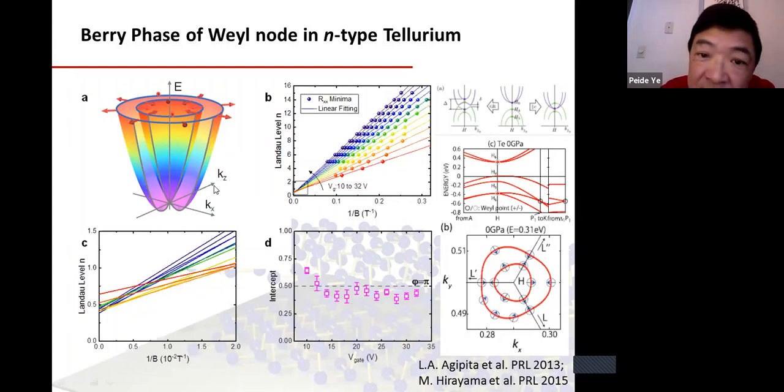But with this tellurium, because it's an intrinsic property, if you extend it to zero, most of them cross around a half. That's just the pi, the Berry phase. You can also plot it another way through the gate: as the Fermi level changes a little bit up and down, most of them still see these Weyl properties. So it is around the pi. That's the main convincing result we can get.